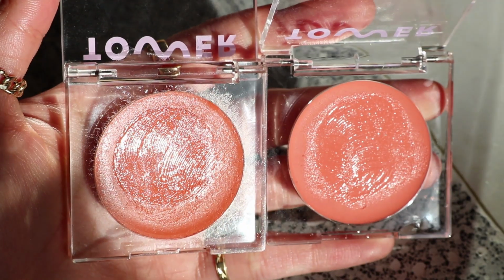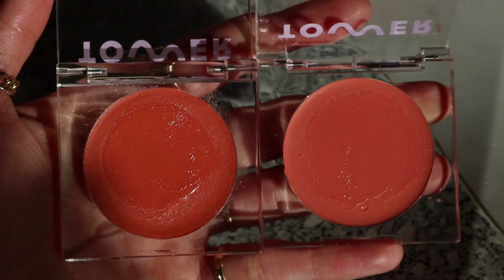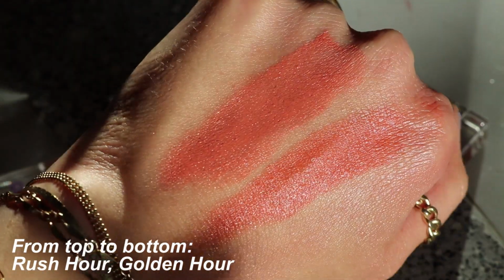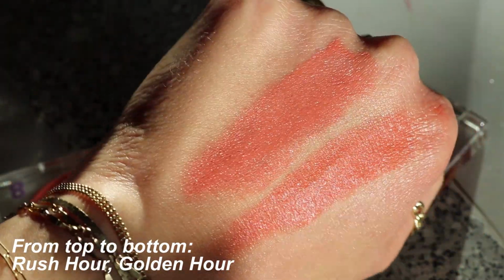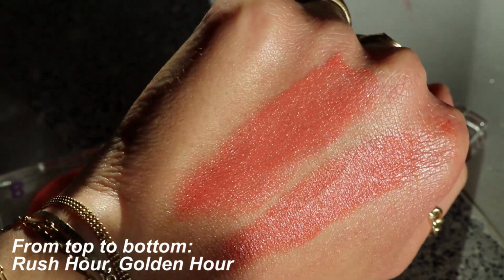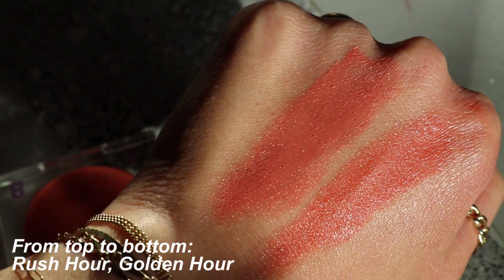I was thinking that maybe if you had Golden Hour, you didn't need Rush Hour because you could, I don't know, sheer out Golden Hour to make it more peachy or something, but they are quite different now that I'm looking at them. But they're also very, very similar, so it's a hard decision to make, but I will show you swatches of them next to each other.